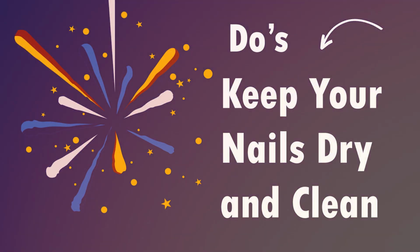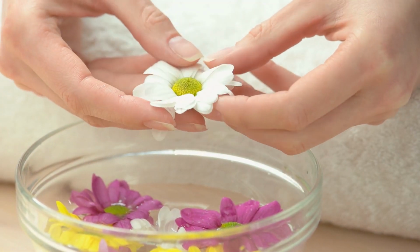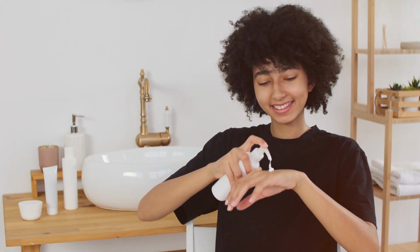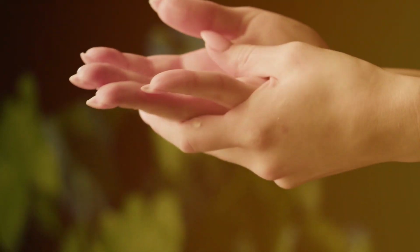Keep your nails dry and clean at all times. Steer clear of unclean or damp environments, as these conditions can foster the growth of bacteria beneath your nails, which can be challenging to eliminate. Furthermore, prolonged and frequent exposure to moisture may increase the risk of developing split fingernails.